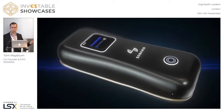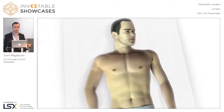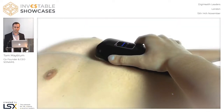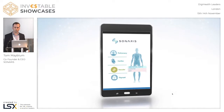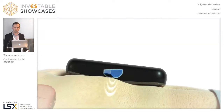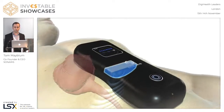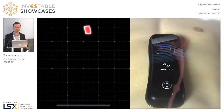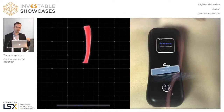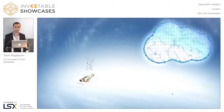Basically, all the user has to do with our product is place it on the patient in the area where they want to provide the scan and select the scan that they want to perform from the app. In this case, we'll see an abdominal scan to find the abdominal aorta. Our device will then look for the abdominal aorta automatically and detect it using our machine learning-based algorithms that guide the ultrasound to the right place, scan the right images, and capture them for diagnosis.